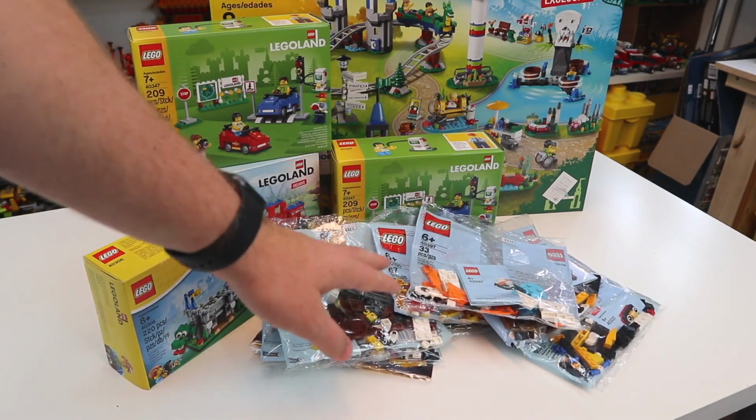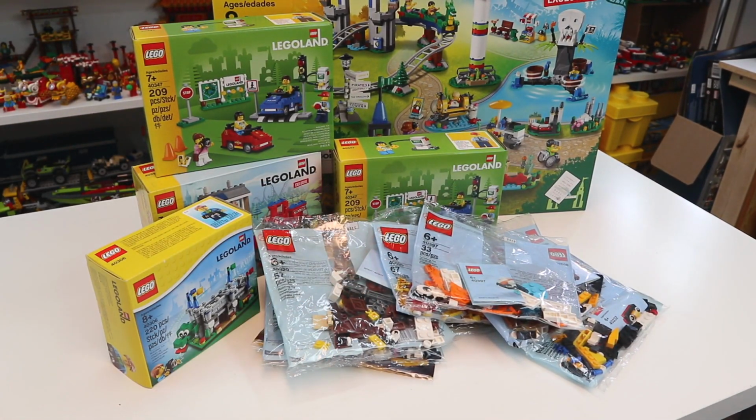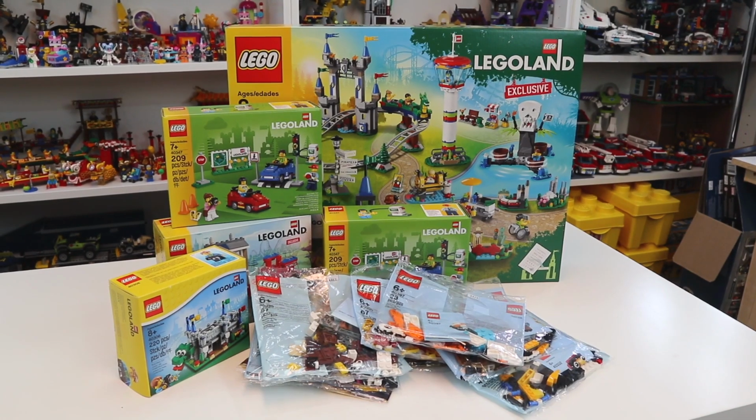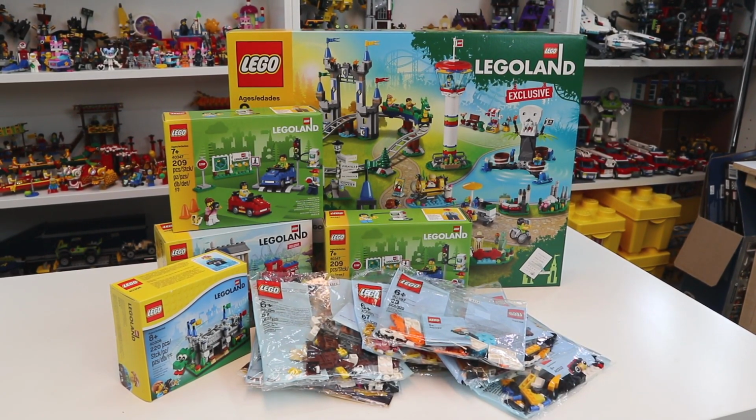Definitely going to make some videos on these because there's no way I paid $6 or $7 per polybag not to do some video or content around. So I'll probably be doing something very exciting with that. But overall, I did have a pretty decent time at the Legoland Discovery Center store. I didn't do any of the actual Legoland things just because I'm an adult now. You can't just go into Legoland. But I still had a really great time.